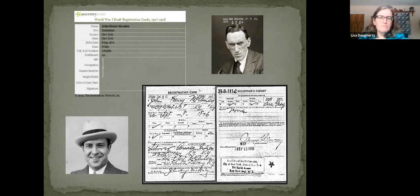And it's wonderful. I found him in the World War I draft registration. Here's all the information. Well, that's not correct. This is not all of the information. This is only the amount of information that has been transcribed for the index. So it's good practice to look at the actual handwritten record.